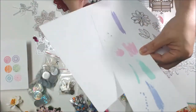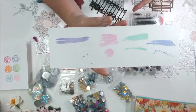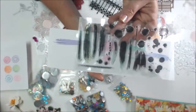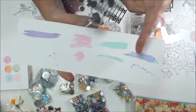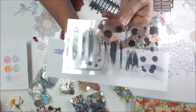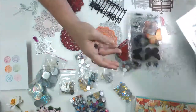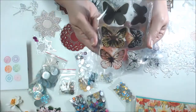Now here's another one I bought. For some reason, I'm on the lookout for grunge stamps and all. And see, these look like little watercolor swashes, if you can see those. And it's got, if you can see here, it stamps the little bitty dots. It's got a spray of dots, and it's got all the different, what would you call those, ink swashes or something. But it's supposed to look like watercolor inks. So I love that one. Very inexpensive. This one right here, you can see I've already used it.